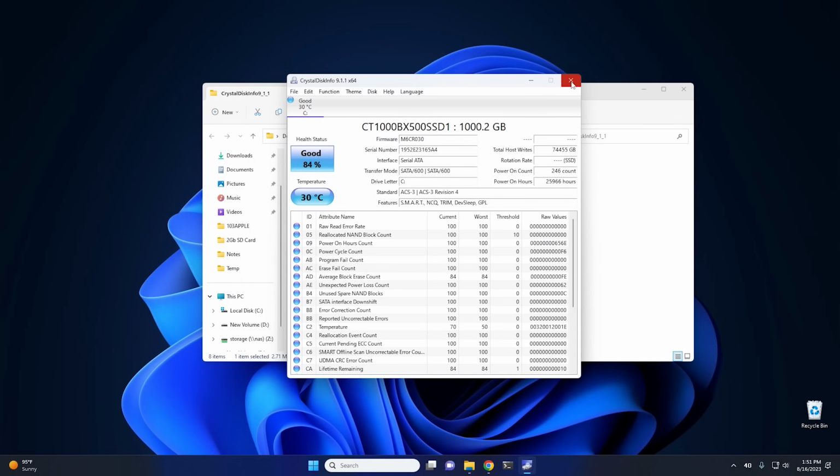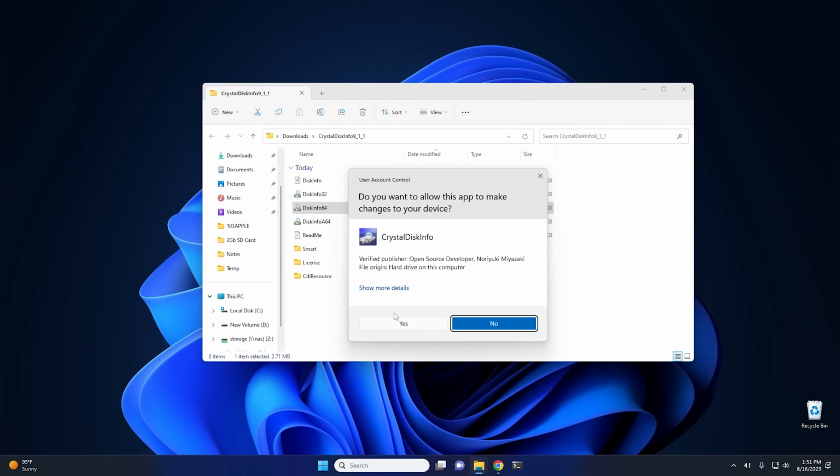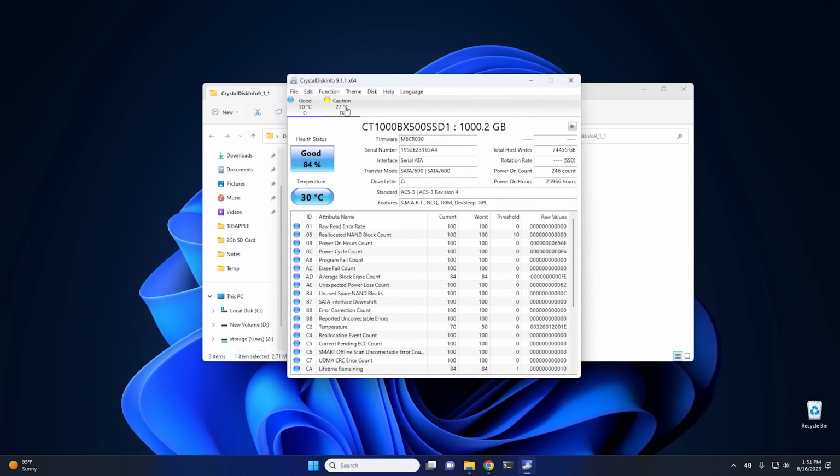Since we just plugged that in, we have to go ahead and close CrystalDiskInfo. We're going to open it up again so it can redetect the drives. And as it opens up, you'll see here that we've got a caution.